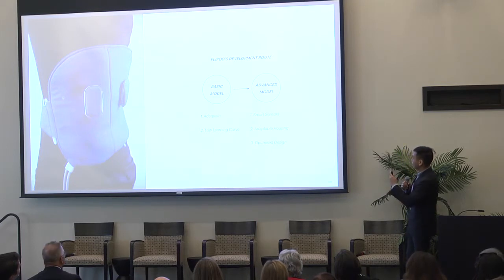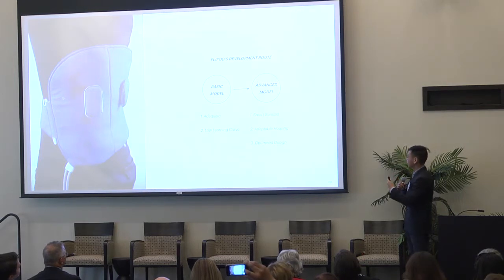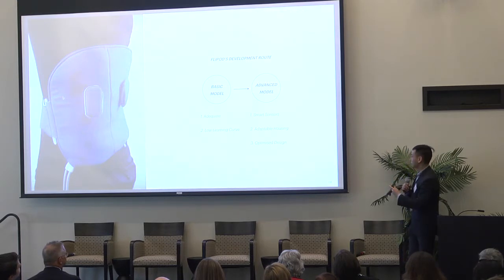And possibly, for an advanced model, there will be smart sensors built into this device, so it can learn about the user through sensors like pressure sensors, and be adaptable for different contexts, like a clinical environment as well as a home environment. And lastly, to optimize the design.